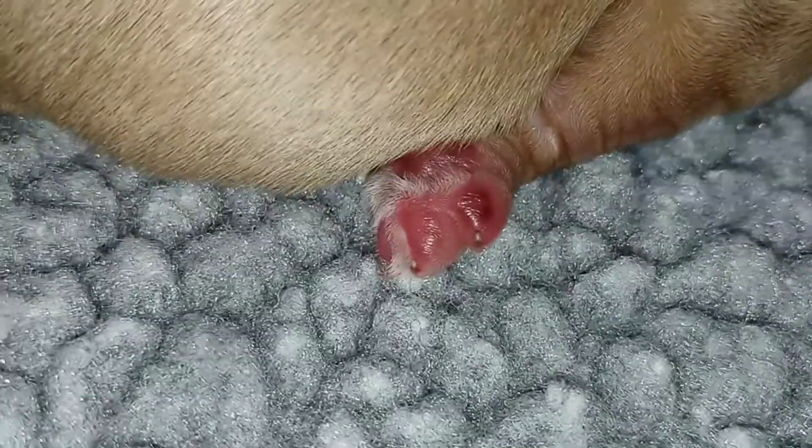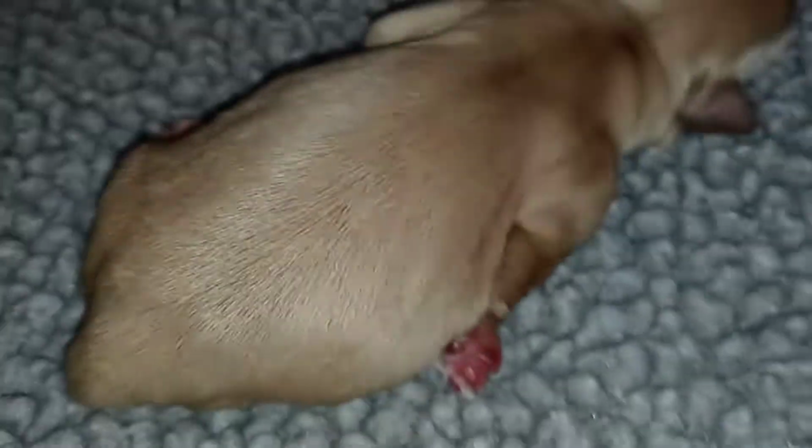You can see his chocolate feet are already starting to come through. So we know he's going to be chocolate. So he's going to have a golden coat. He may darken, he may lighten. I don't think he's going to be one of our pups that turns white.